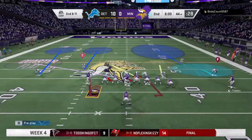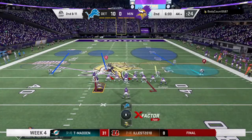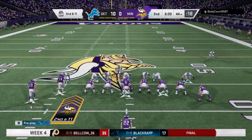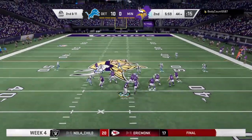Mike 51. It's our field. Hey, it's our house. Jim. Kill. Jim. Go. Jim. 2nd and 11.